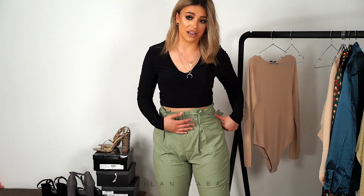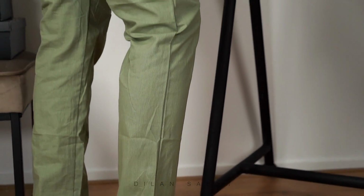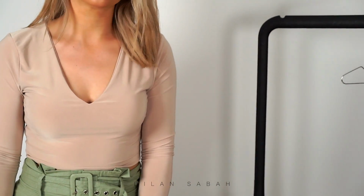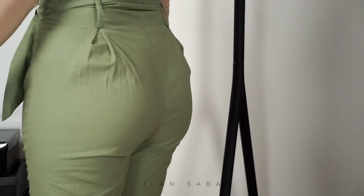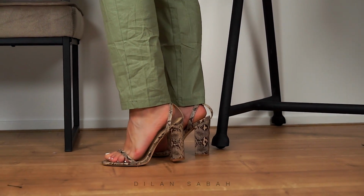Automatically, I feel like doing this, but they don't have pockets, and I definitely have to iron this. I think they call it paper bag material, which you will need to iron for it to look good. But yeah, I do like it. I do love the belt as well. And I also like the fact that it goes down a little smaller towards the ankles, which is going to give you a nice figure.